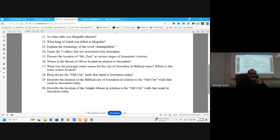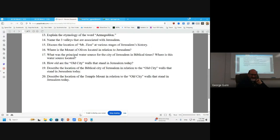18, how old are the old city, again in quote marks, the old city walls that stand in Jerusalem today? 19, describe the location of the biblical city of Jerusalem in relation to the, quote, old city, unquote, walls that stand in Jerusalem today. And then lastly, describe the location of the Temple Mount in relation to the old city walls that stand in Jerusalem today. So those are some questions we want to take a look at.